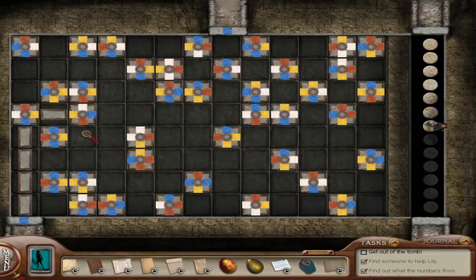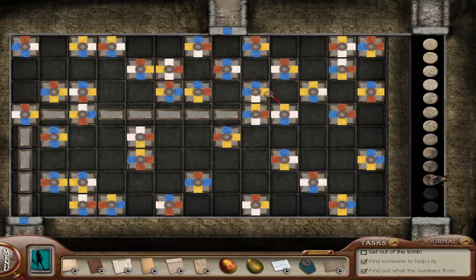Shoot, what do I do here? Wait. Wait, I think I figured it out. But I need to make sure that I can... Oh, shoot. Yeah, I just definitely messed up there. Yeah, I just helped him escape. Dang it.